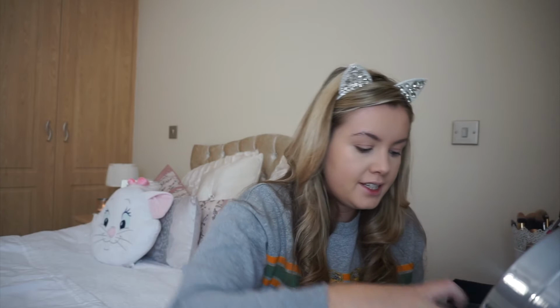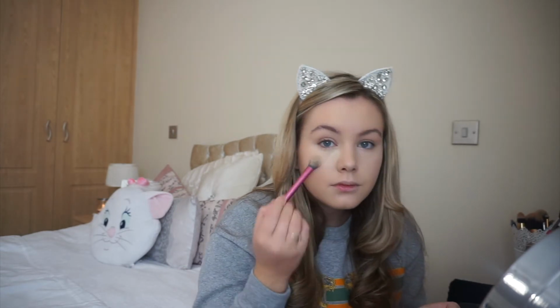I'm going to set that in place with my normal Laura Mercier powder and my Real Techniques setting brush. It doesn't crease much at all. I haven't had to go back in with my beauty blender, which I normally have to with any concealer I've used before. So that's a good sign.